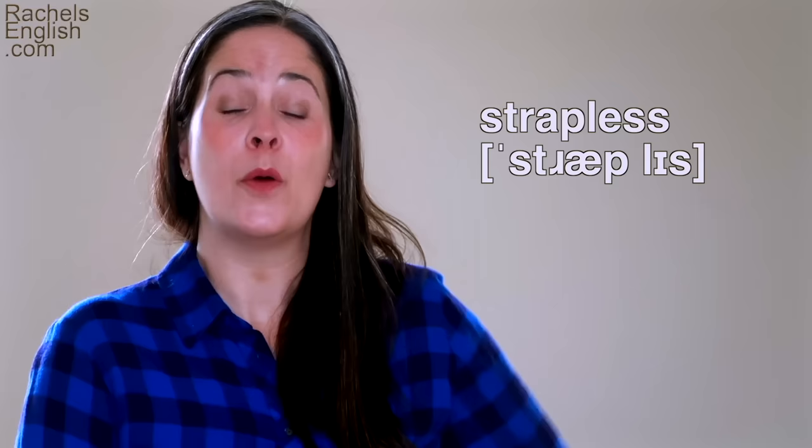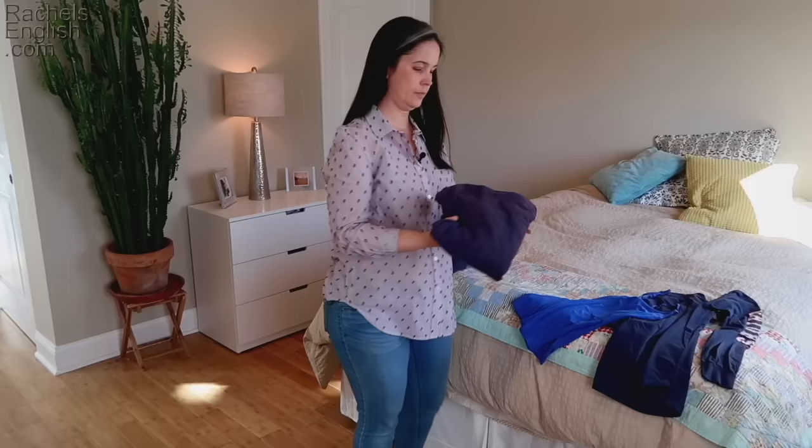Tube top. Don't release the B, just close the lips. Tube top. Then open right into the T sound. Tube top. Try that with me. Tube top. This is a nice old comfy sweatshirt.